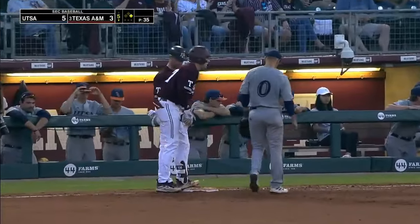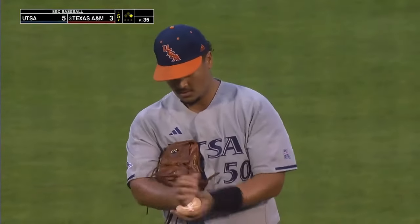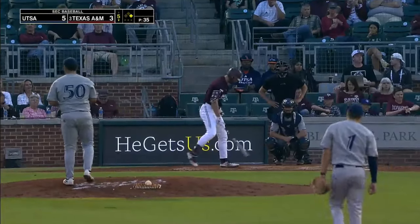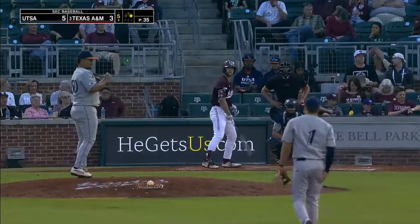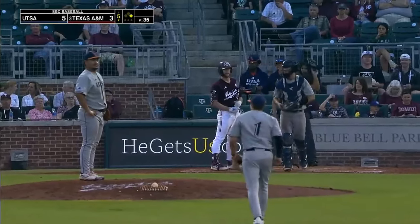And Hayden Schott, the batter, who's yet to be retired, he's due for two. Texas Aggie designated hitter number five, Hayden. Two singles for Schott, one to left, one to center. And he bats with Burton at first. Still nobody out. The two-run home run by Hayden Schott cuts UTSA's lead to 5-3.